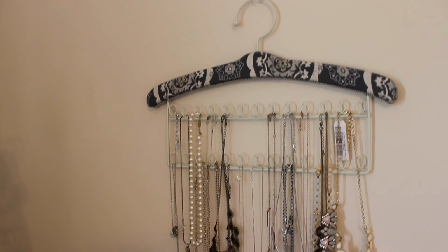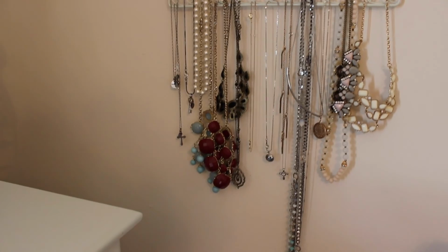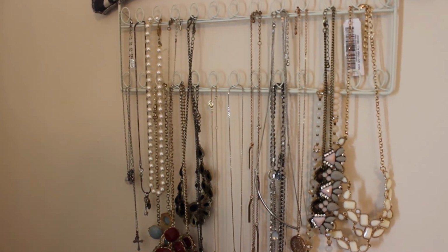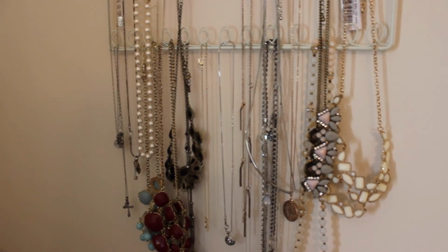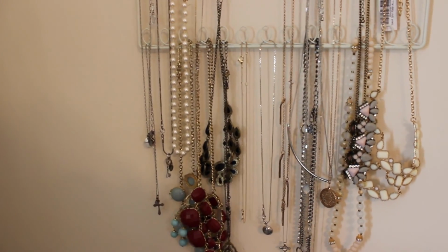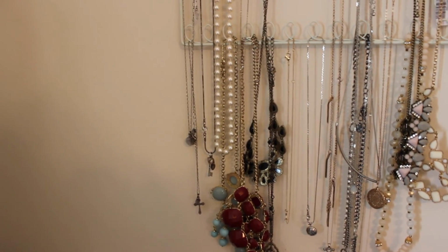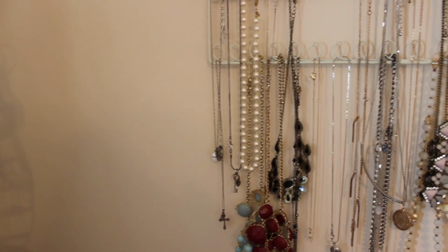Just to the left of my bed are my necklaces, and I actually need to go through them because I feel like I have too many necklaces. I usually don't like gold jewelry, but that's a lot of what I have. I have a lot of statements, layering necklaces, a necklace my grandmother gave me. I have a lot of statements on this side as well, and then some cross necklaces and necklaces my mother gave me.